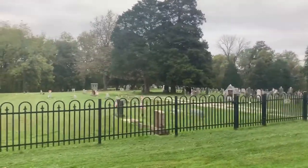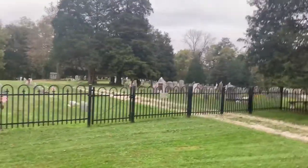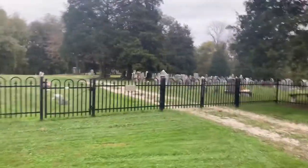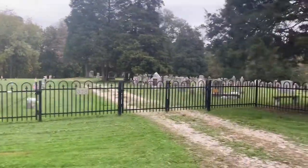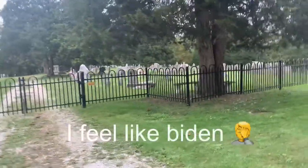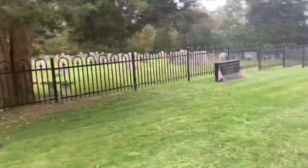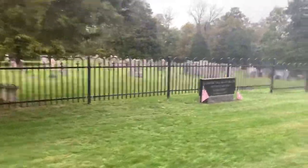Now, just a little background info on this cemetery. It was founded in 1748 by the Marsh Creek Presbyterian Church, excuse me. And here's the entrance stone.